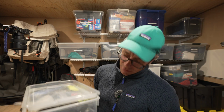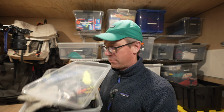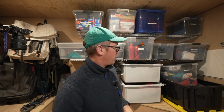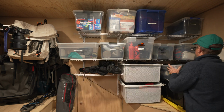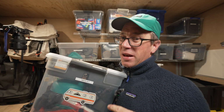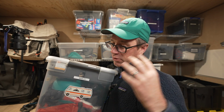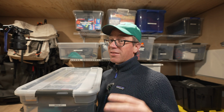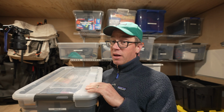Next up is gloves. Now, I should note that most of this stuff is my spare kit. Something I should have gone into first, which we'll go into now, is my main kit box. This is my main kit box. This is the stuff that I would generally take on most walks, including overnight walks. If I'm doing a last minute trip somewhere, I get this tub out first.